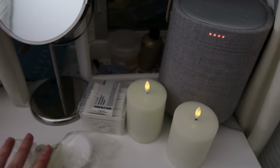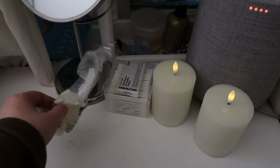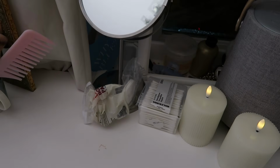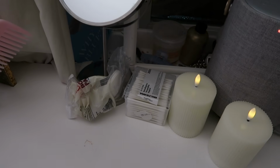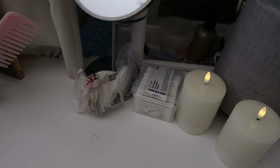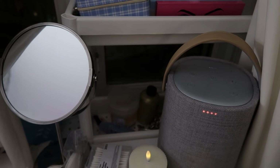I actually want to get something for my Q-tips and my cotton pads, but I haven't gotten to that yet, and I don't want to just buy something cheap acrylic. I want something that is more special and beautiful, that is both aesthetic and a necessity. Also, I have my IKEA shelves in the window.